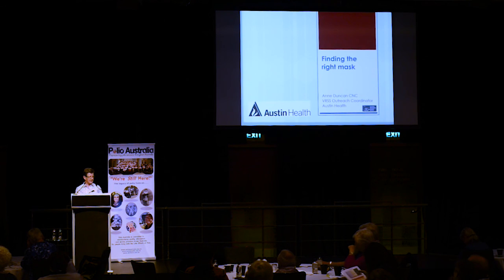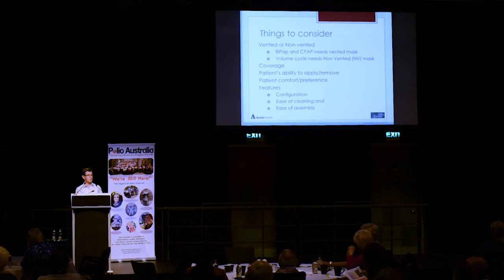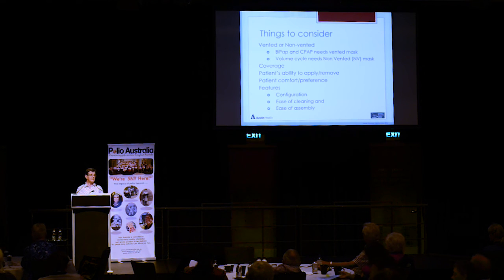The first thing to consider is what kind of machine the person is using and whether they need a vented or non-vented mask. For CPAP and BiPAP, you need a vented mask, and for volume cycle ventilation, you need a non-vented mask. Then you need to consider the coverage, whether the person is able to apply and remove the mask independently, or whether they need an assistant or a modified headgear to enable that to happen.